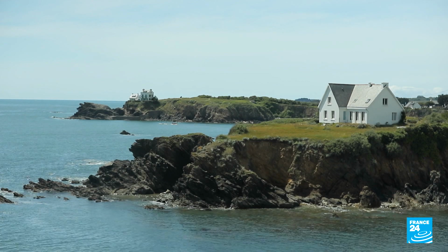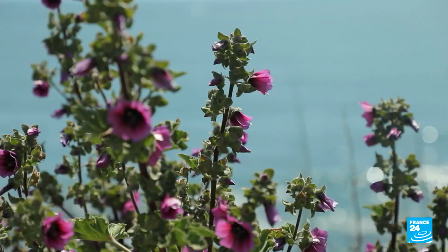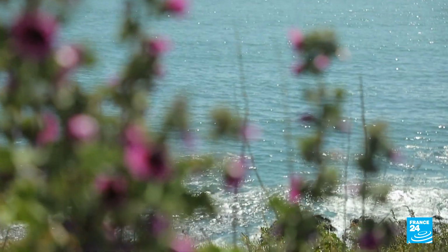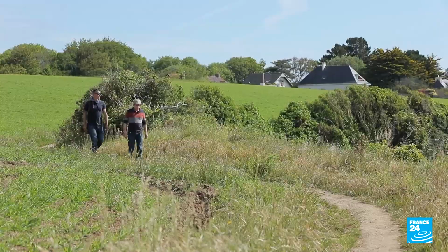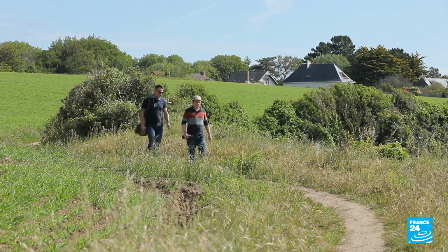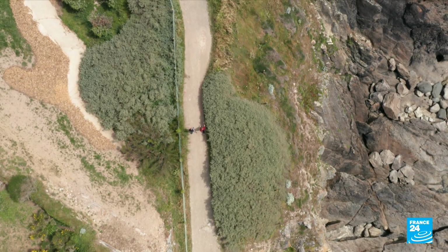Here, the Chemin du Pouldu hiking path hugs the Atlantic coast, a trail of earth between green fields and ocean, which has always inspired artists. Stéphane and Nicolas are local musicians. They're looking for the ideal spot to play.